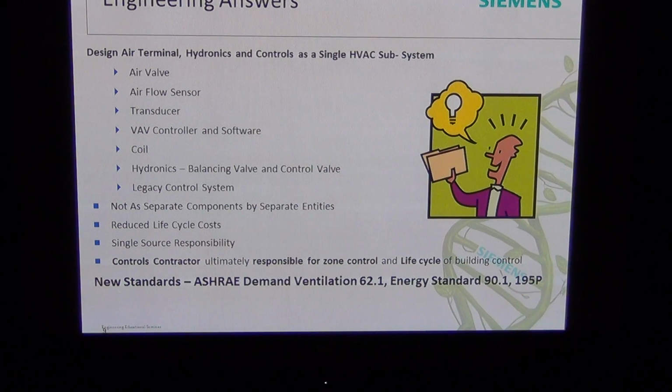So we identified a lot of the problems, okay? So now let's talk about a solution-based approach, right? How would you guys like to hear that? An actual solution, right? So the solution is really you want to design the air terminal, hydronics and controls as a single HVAC subsystem. You want the air valve, the airflow sensor, the transducer, the VAV controller and software, the coil, the hydronics, balancing valve, control valve, legacy control system, all in one.